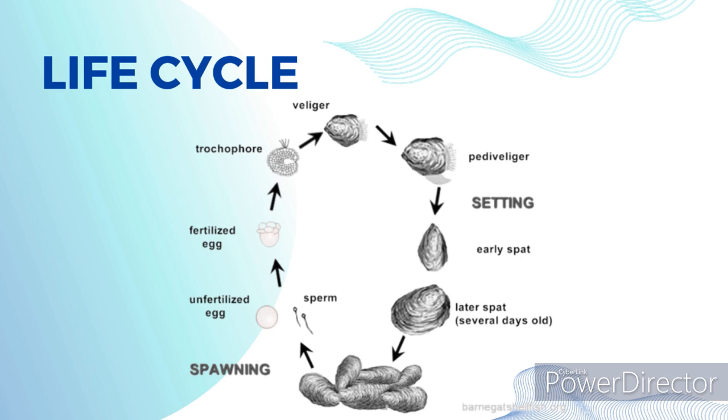Its life cycle involves spawning, with adults releasing eggs and sperm. Fertilized eggs develop into planktonic trochophore larvae, then veligers. After drifting in the water, veligers settle on substrates, undergo metamorphosis, and become sedentary juveniles. These juveniles grow into adult oysters, characterized by their distinctive shells and filter feed in shallow coastal waters.